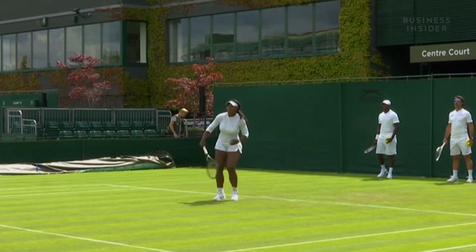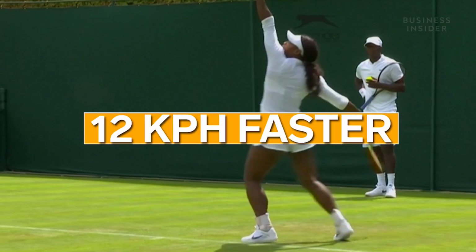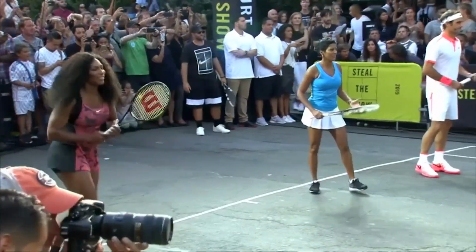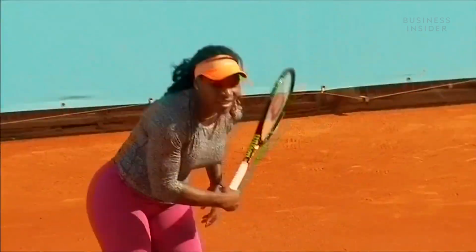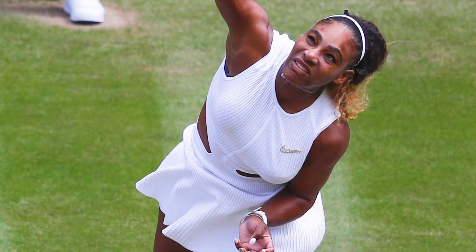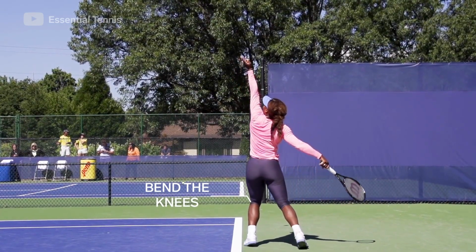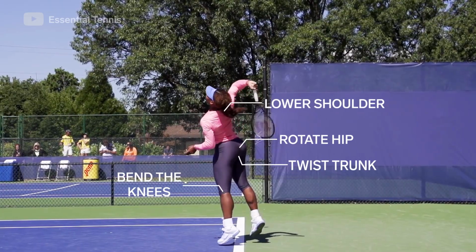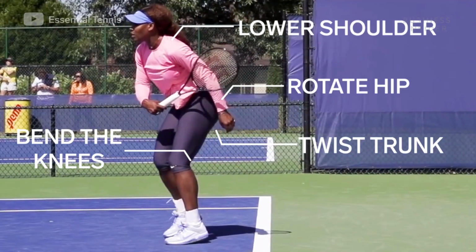Serena's power serve is one of the fastest in the game, averaging 170 kilometers per hour. That's about 12 kilometers per hour faster than the average female professional tennis player. Now, part of that speed is the result of pure strength. Serena Williams, you can just see, she has an incredibly muscular body, so she can generate a huge amount of force. But what really sets Serena's power serve apart is her timing. To maximize power on the serve, tennis players will bend their knees, rotate and drop the hip, lower the shoulder, and most importantly, twist at the trunk. In other words, they use their whole body to gain as much velocity behind the serve as possible.